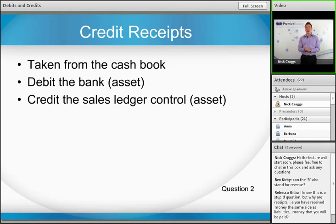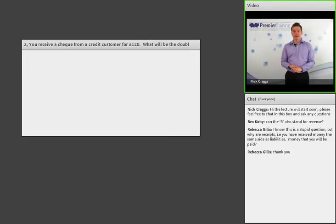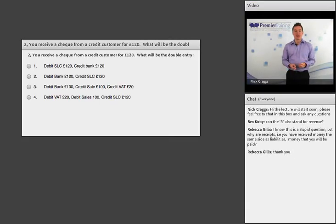So, as we've got no questions, let's go to question 2. Let's have a go at this. You receive a cheque from a credit customer for £120. What will be the double entry? Do we debit the SLC with £120 and credit the bank with £120? Debit the bank with £120 and credit the SLC? Do we debit the bank with 100, recognise the sale of 100, and we owe £20 of VAT? Or do we debit the VAT with £20, debit sales with 100, that's blatantly going to be the wrong one, and credit SLC with 120? Now we're starting to separate a few people.